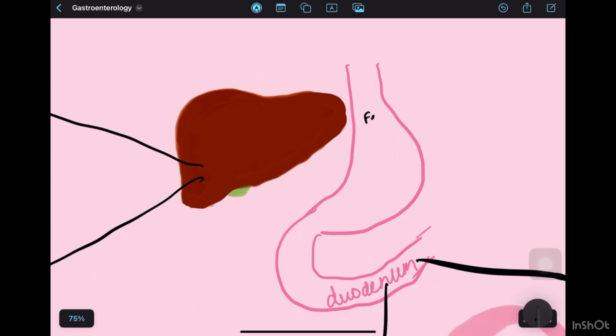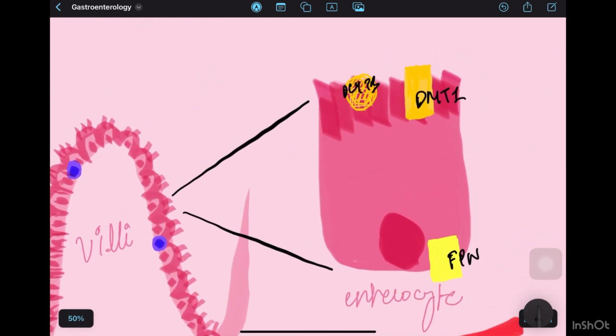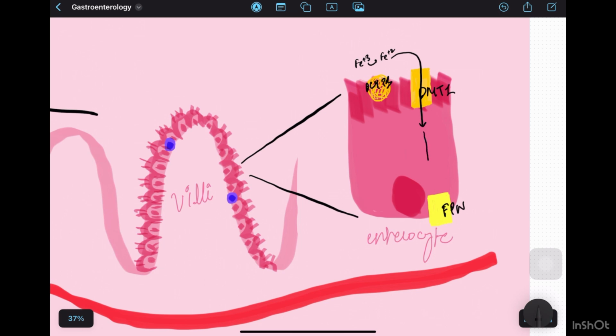Once we consume some iron, it goes down into the duodenum. And let us zoom into the duodenal villi and let us zoom into one enterocyte. So, ferric iron is converted into ferrous iron by the duodenal cytochrome B, and then ferrous iron is taken in through the DMT1 into the enterocyte. And then from the enterocyte, with the help of ferroportin, it goes into the circulation.